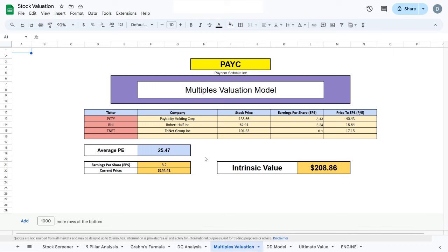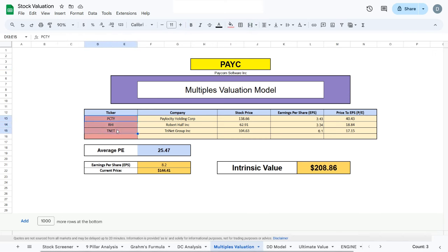Now moving to the multiples valuation, and here is the place where we compare PAYC to its competitors and really figure out how it's doing against its peers. So I will take the peer stock prices, divide by their earnings per share, and get their PE multiples. I will then average these out and multiply by the earnings per share of PAYC and get an intrinsic value which is more than $60 higher than the current trading price, sitting at $208.86, showing that PAYC is undervalued compared to its competitors.